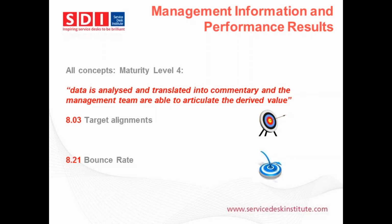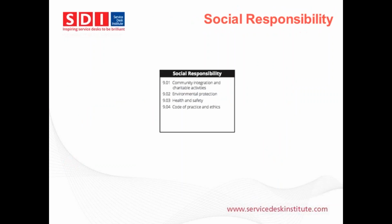It's for you to decide what you do. But the suggestion within the standard covers pretty much everything that we think is of value to a service desk potentially. Excellent, thank you. Okay, so those are the key changes for the management information and performance results concept. So let's move into the final one, number 9, which is social responsibility.